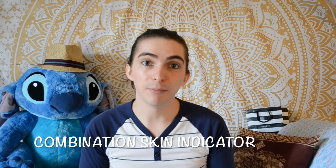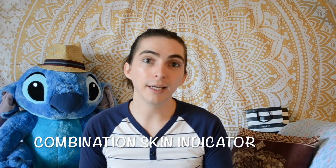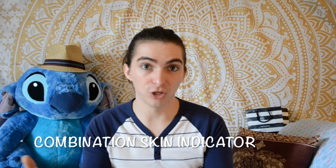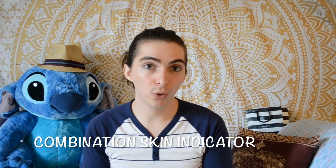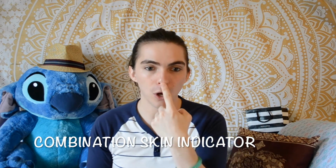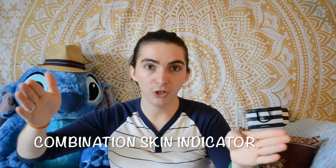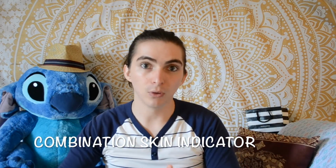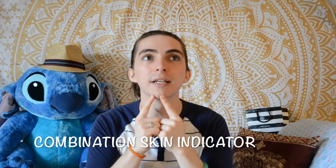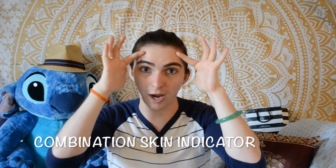Combination is a mixture of normal or dry, normal, and oily. So it can be any sort of combination, okay? Mainly, people who are combo will notice that they're oily in what's called the T-zone, so like the nose to the brow bone and then the forehead. This will usually be oily. Some people will get what is called the W, which is along the sides of the face and then up to the nose. This will be oily, and then this will be dry, okay?